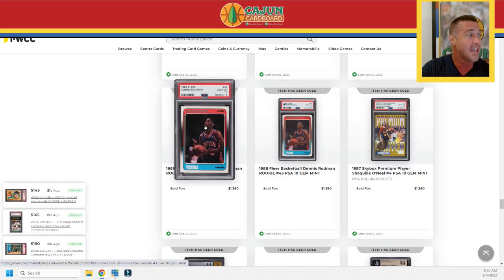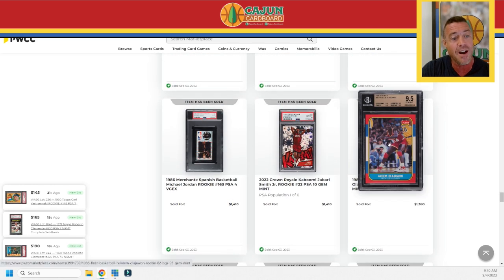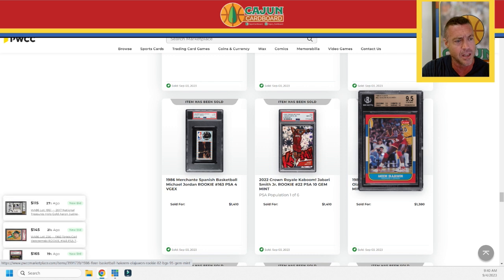You never know. 88 Fleer Rodman PSA 10 does $1,380 twice. Olajuwon 9.5 quad does $1,380. That seems like a low price to me.